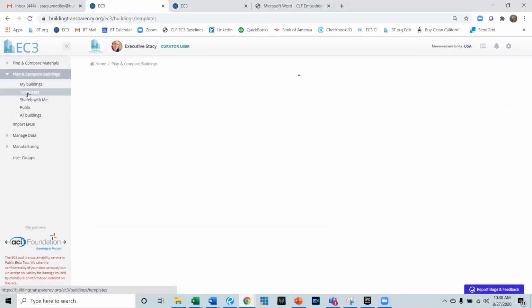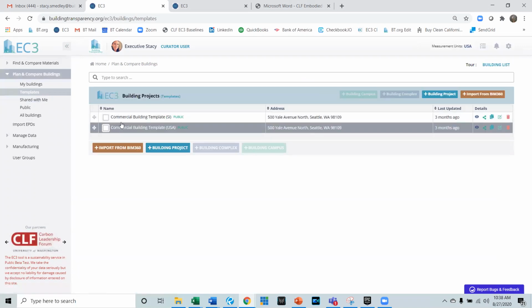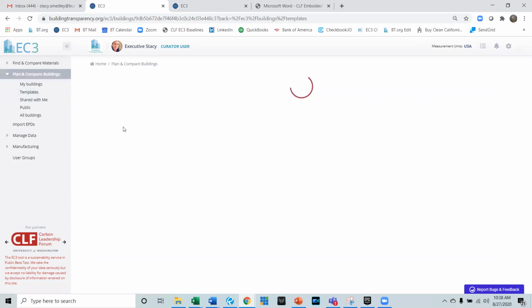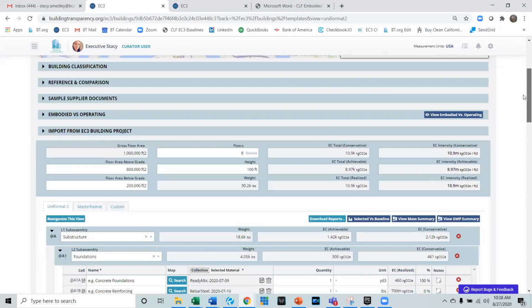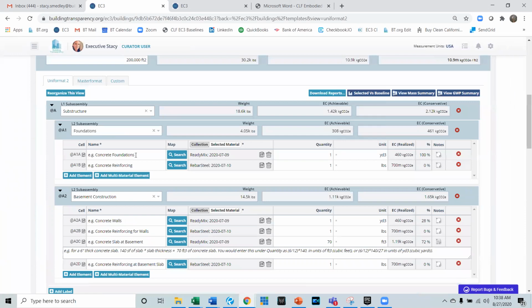We currently have a commercial building template that just fills out the different categories, the materials that we would assume someone might want to start with. It just sets this up and then allows you to go in and fill these in and refine the searches, or just delete these things if you don't have them.